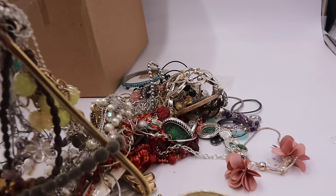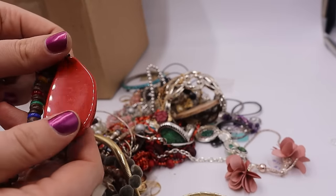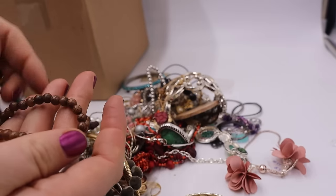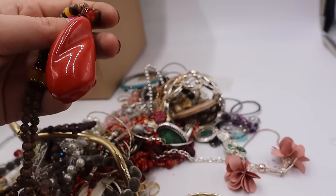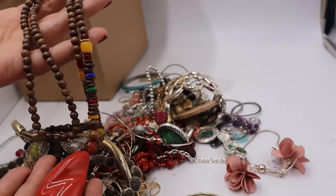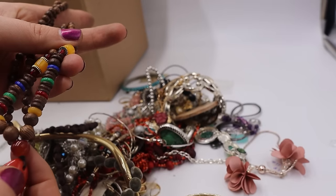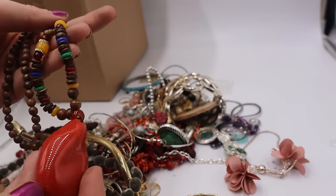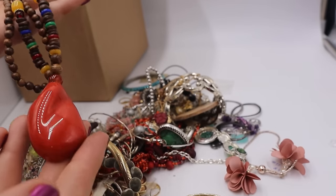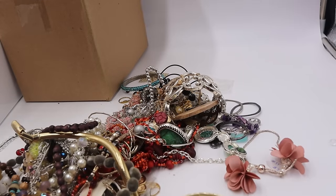What is this? What? Okay, so what in the world? Okay. So it looks like we have wood beads. All right, so I'm not sure what this is. We have the wood beads. This feels cold, like carnelian. This feels plastic. It's interesting. It looks like tribal. So I don't know. I think I will sell it. I just have to research that more.